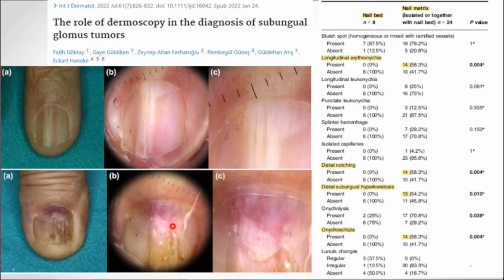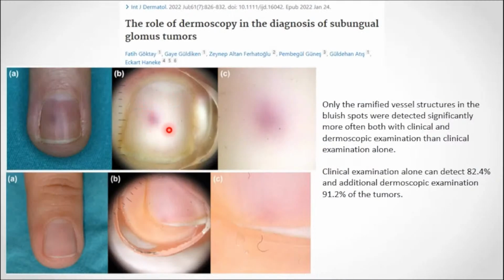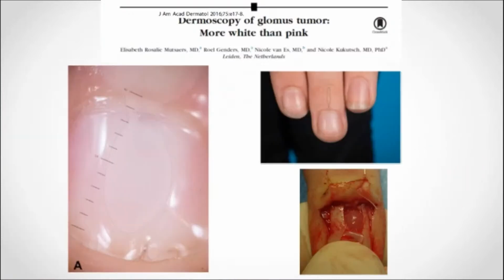What this article shows is that there are maybe two patterns: the glomus tumors that are beneath the nail matrix and those that are beneath the nail, on the nail bed, as you see here. But quite interestingly, dermoscopy would help you see features that are not visible on naked eye examination in 10% of the cases. And sometimes dermoscopy will show nothing. And this is published in the Blue Journal in 2016.